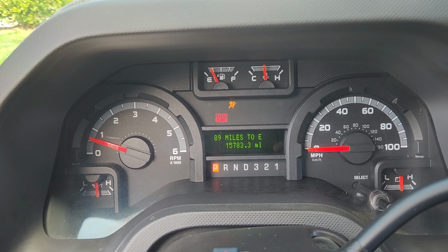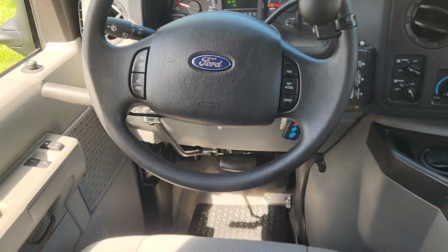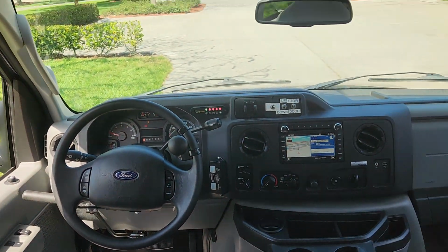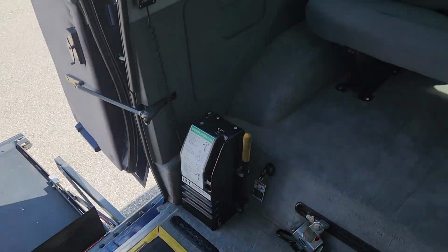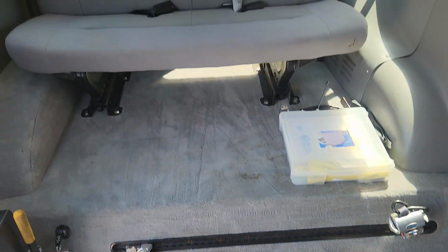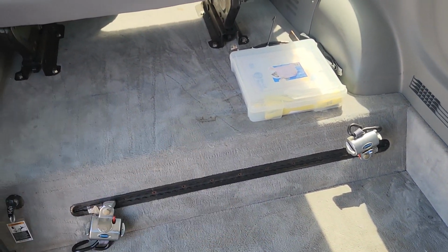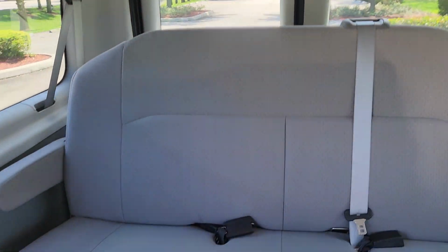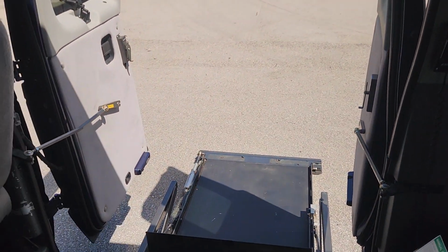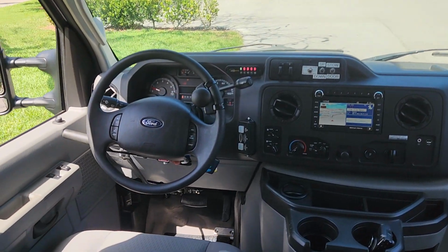15,783 miles. The van is running right now, as you can see. Running perfectly smooth. No issues whatsoever. 15,000 miles. Braun UVL 750-pound wheelchair lift. As you can see, it does have the 9-inch drop. There's a few stains on the carpet just from age. Otherwise, this thing is like new. Inside now, 15,000 miles, clean Carfax, no issues whatsoever.